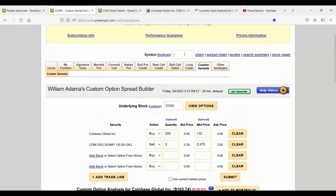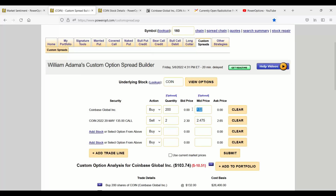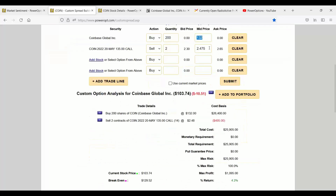I had mentioned there, of course, that one thing I might like to do is a stock repair. So after we average down, we have a cost basis of 132. And if we sell these at, let's just call it 250, we'd have a break even of 129.50 after adding more shares and averaging down in price. So either a break even of 132 or 129.50 after selling the covered call.